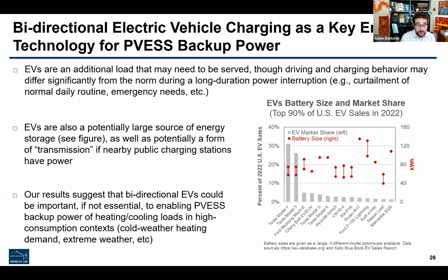The more important point that I wanted to really highlight here, though, is that aside from being a possible additional load, EVs are, of course, a potentially large additional source of energy storage. In other words, if you've got an EV with bidirectional charging capability, that is potentially a 50 to 100 kilowatt hour battery sitting in your garage. That's what the figure here with the red dots is intended to show, just to give a sense of the typical range of battery storage sizes in common EV models on the market today.